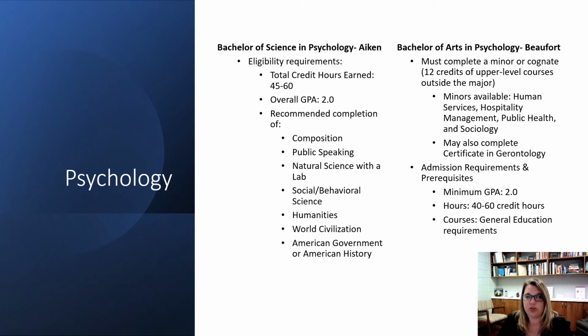The 2 options to get a psychology bachelor's through the Palmetto College program are either through Aiken or Beaufort. So as I said, Palmetto College, each program is run through one of the campuses, but it's a fully online program. For the Aiken program, you have to have 45 to 60 hours to enter the bachelor's program, so that second 2 years. Those 45 to 60 hours you would get at USC Sumter, then you transfer and you become a PC, Palmetto College student. Overall, you have to have a 2.0 GPA to get in, and then they recommend that you complete all of those classes that are listed before you start the process to transfer.